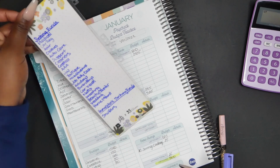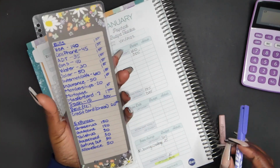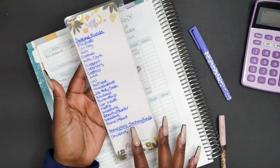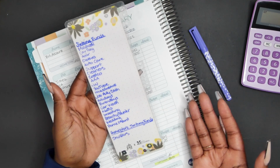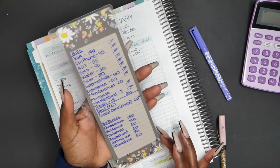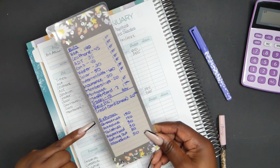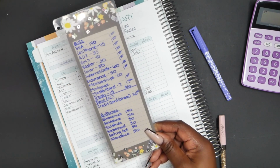So basically this is a dashboard that I got from Erin Condren a few years back. And I have all of my sinking funds here. Sometimes I might contribute to these sinking funds and sometimes I might not. It just all really basically depends on what's going on financially in my life. And then on the other side, these are the bills that I pretty much have, and then the dates that they're due. A lot of my bills are due on the first of the month.